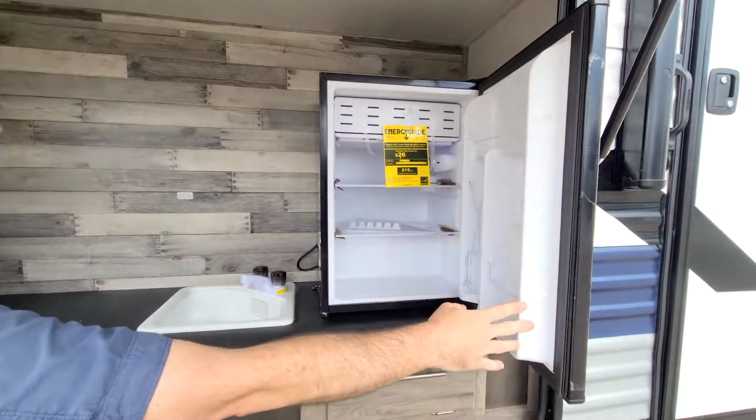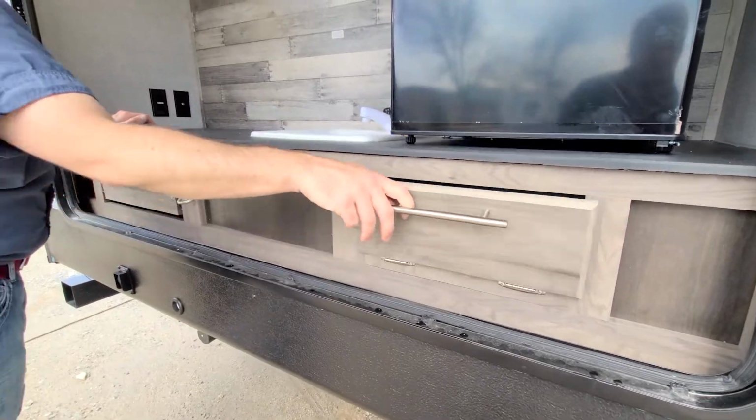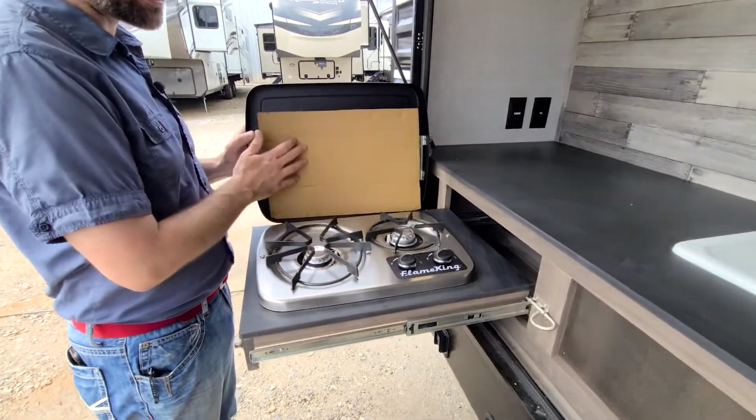that opens up. It's got a small freezer box as well. A little bit of extra storage. And then last but not least, they've given us a 2-burner stove that ties into the LP system.